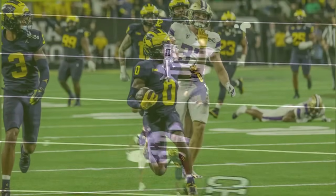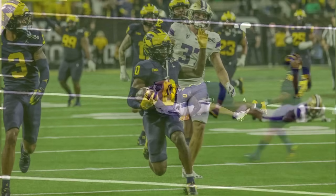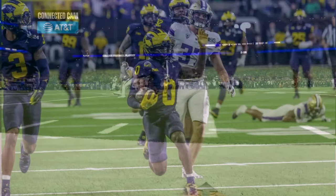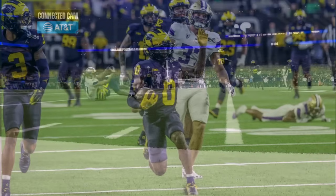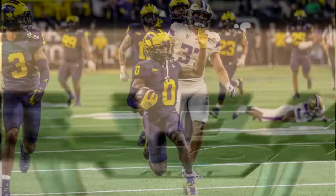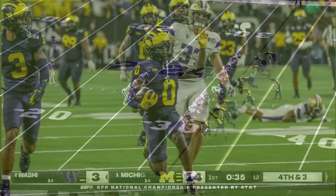Well, there's a quick out route. Ball had to come out quickly because of two-gap pressure, both A and B. Mike steps up, and that's why their All-American makes that tackle. Usually sometimes J-Mac can get out of that, but doesn't, and it's a tough 3 and out. And now this is all about the Husky heart and defense to get off this field.